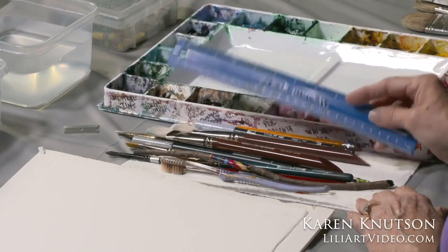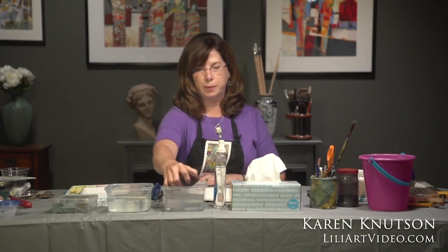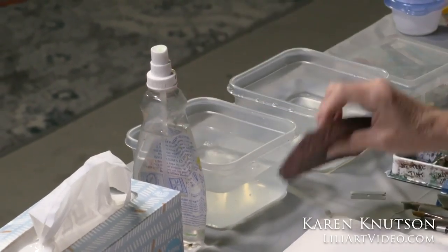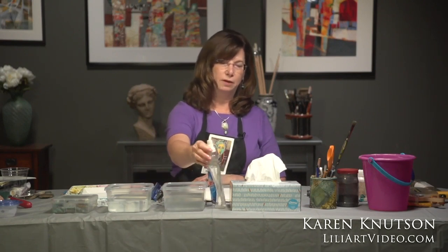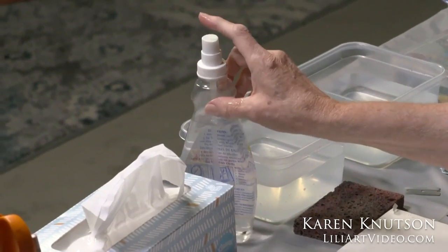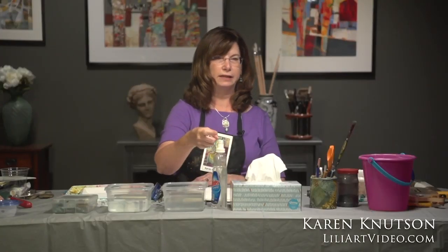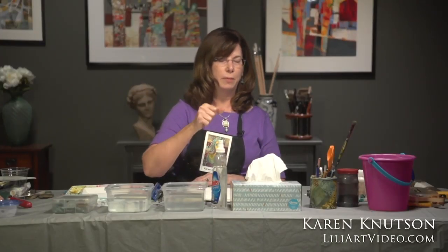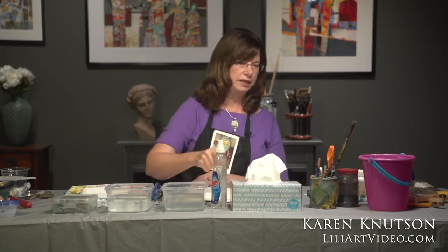You'll need a ruler, probably pencils, your water containers, a sponge for wiping off your brushes. I use a spray bottle for putting water in. I like this one particularly because it has a push button top. The ones that are like the gun type come out too forceful, so the push button top is important. You'll need your Kleenex. You'll need scissors.